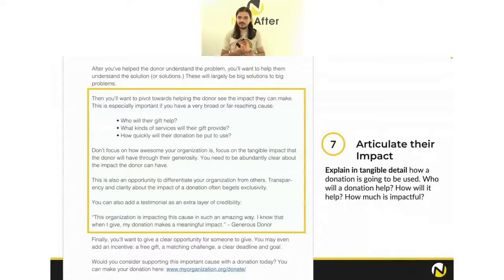What kinds of services is it going to provide? How quickly can my donation be put to use? And then we can bolster our argument here and the impact of a gift by using things like testimonials and stories to build trust and build credibility. And again, this probably isn't a sentence. This is probably a few paragraphs, 2 to 3, if not longer.